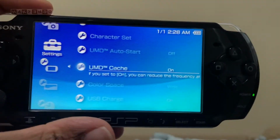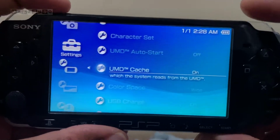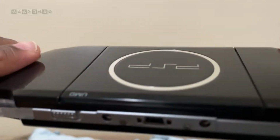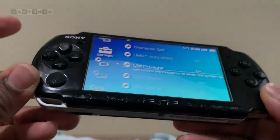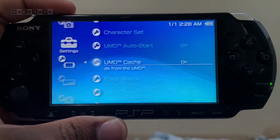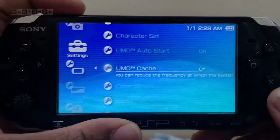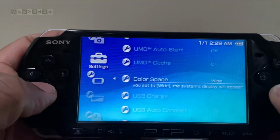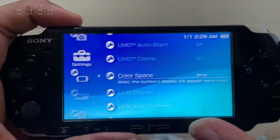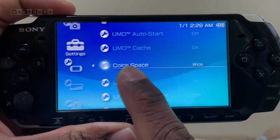Only the newer model PSPs have this feature. Like I said, the older models always depend on reading from the disc, so it slows down load time and stuff like that. With this cache, the console reduces the time it needs to read from the disc, so you get faster load times and less noise. Color space, you can see here, wide, normal. Leave it on wide. Wide is more vibrant. Again, you can see here, more vivid. This is a feature exclusively for the 3000.